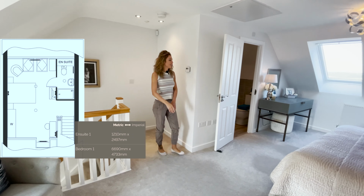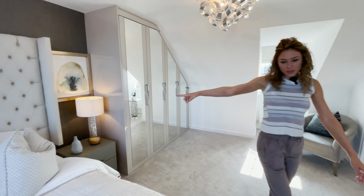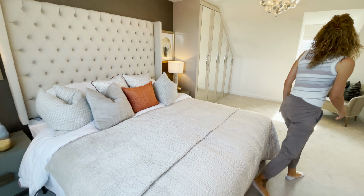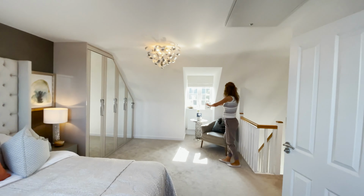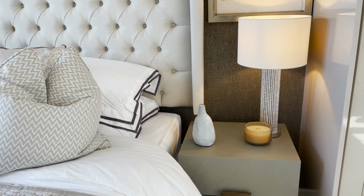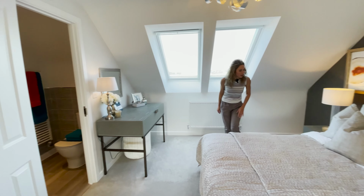Okay, and here we go. We have the principal bedroom here, and an amazing view. I love it. We have the wardrobe in here, with a king size bed. It's quite big. We have space here if you want to place a desk or the makeup table. I like these lamps, if you check them, interesting.